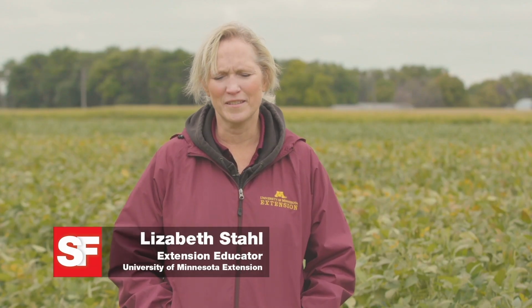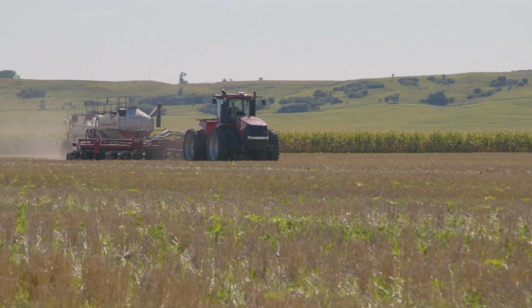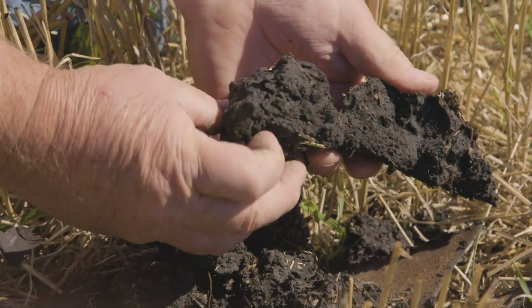In this segment, Liz Stahl, University of Minnesota Extension educator, gives the pros and cons to this practice. Yeah, one of the advantages to planting green is, a key thing for cover crops in our neck of the woods, it just gives us a little bit more time to actually get some more biomass accumulation of that cover crop in the spring, because the more biomass that you get, the more potential benefits you can get from that cover crop.